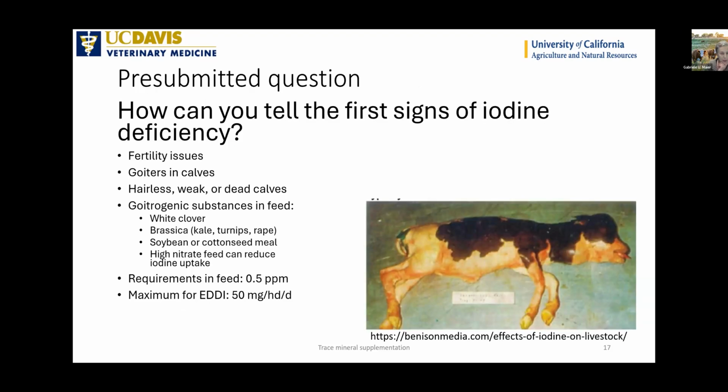There was a pre-submitted question: how can you tell the first sign of iodine deficiency? Here's a picture of a calf that has a goiter. It has this big lump underneath its chin, and it's born premature, hairless. You can also see weak calves or dead calves born. That's what you would see in an iodine deficient situation, which luckily we don't really see a lot of here in California. So that is great. Some factors that can contribute to this, however, are some feeds that are what's called goitrogenic.